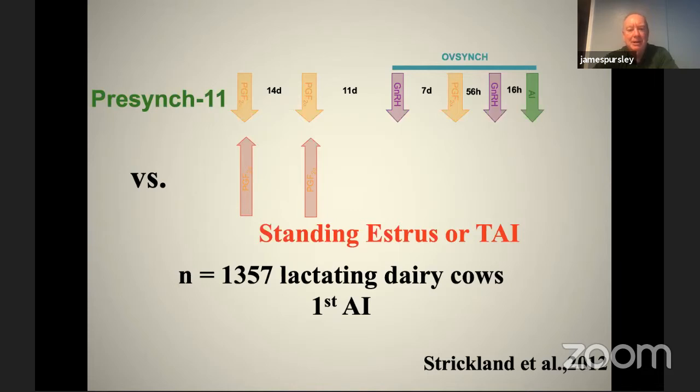Presynch 11 is 2 prostaglandin injections, 14 days apart. Between the second prostaglandin and the first GnRH of Ovsynch, there's 11 days. So in this case, the first prostaglandin was on a Thursday, the second prostaglandin was on a Thursday, and the first GnRH of Ovsynch was on a Monday. And then they're breeding on Thursdays in this particular case. I think in this study, we either started cows on Thursday or Friday, and they were inseminated on Thursday or Friday back then.